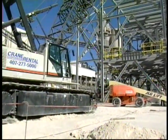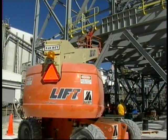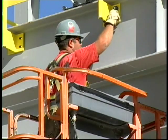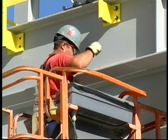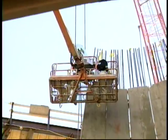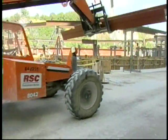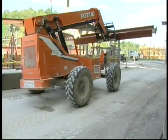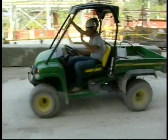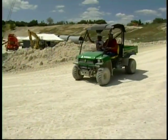Be aware of the swing radius as cranes rotate and the pathways of overhead loads. Manned lifts are being used to lift workers to different heights. In some cases, workers are lifted just a few feet, like this person tightening bolts. In other areas, manned lifts may be lifting personnel several stories up, such as these men securing concrete panels. Watch for manned lifts moving forward and backward, as well as rotating in a circular pattern. Mobile equipment such as all-terrain forklifts, smaller four-wheel vehicles, front-end loaders, and other vehicles are constantly moving about.